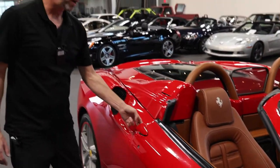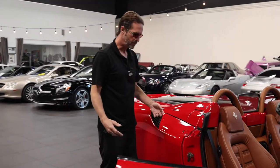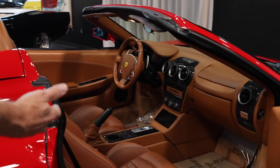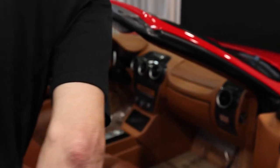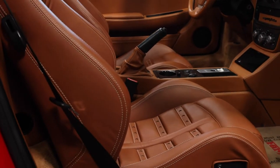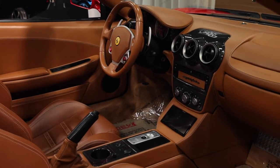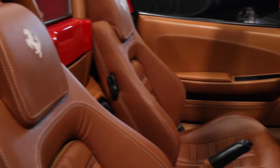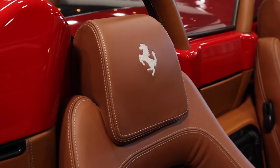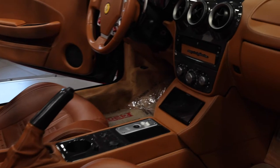Okay, let me open the passenger side door and you can start to look inside here. Now, the carpet's in good shape. The tan leather's in good shape. The seats are really pretty and look outstanding. Got somebody's little extra customization here, the Ferrari logo on the headrests, which is pretty cool. Nice white piping in the tan. I'm gonna go over to the driver's side while you're there. Oh, this is a great tan color. This is all super nice.